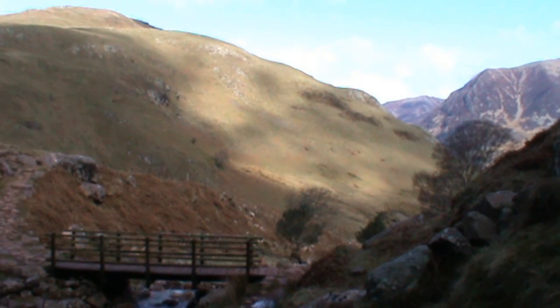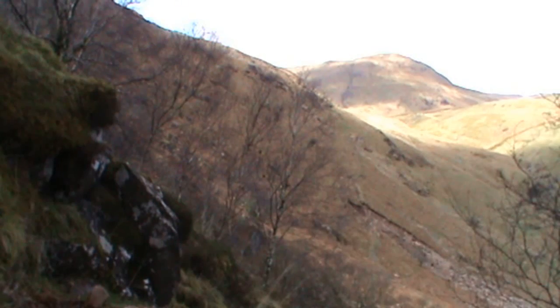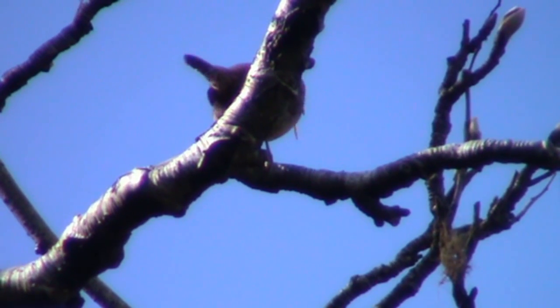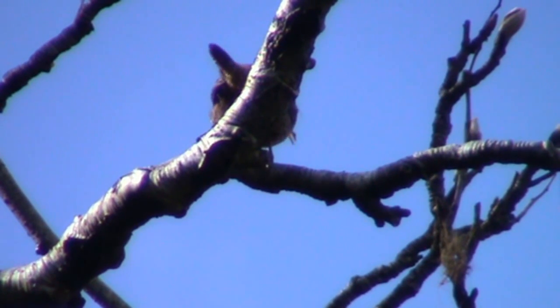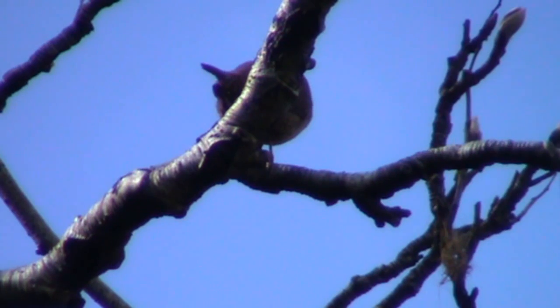It's a beautiful view though. Well, we're making our way uphill now. Scale Force is on our right hand side. That's looking to our right hand side as we make our way up. This is a little wren, in the tree just in front of us, going uphill.